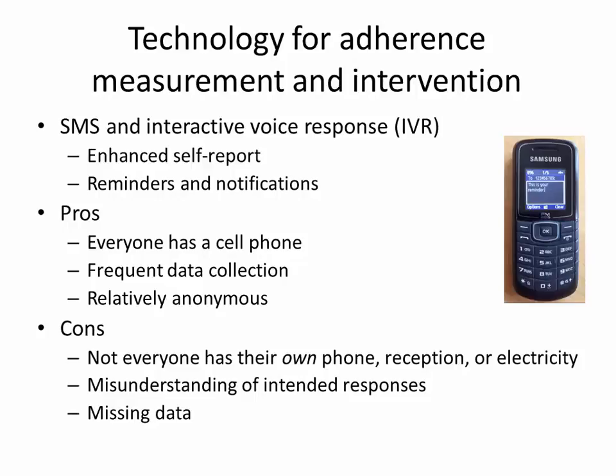Pros of using cell phones. Everybody has one, right? Everybody has two, multiple cell phones, especially in Africa. Many people get out their phones at meetings. And so you can get data really often. You can get it pretty much whenever and wherever you want. It's relatively anonymous, which may help with social desirability biases and other barriers to good self-report.